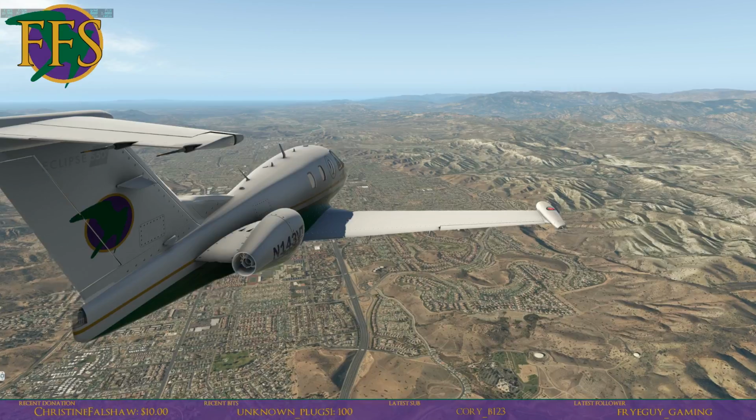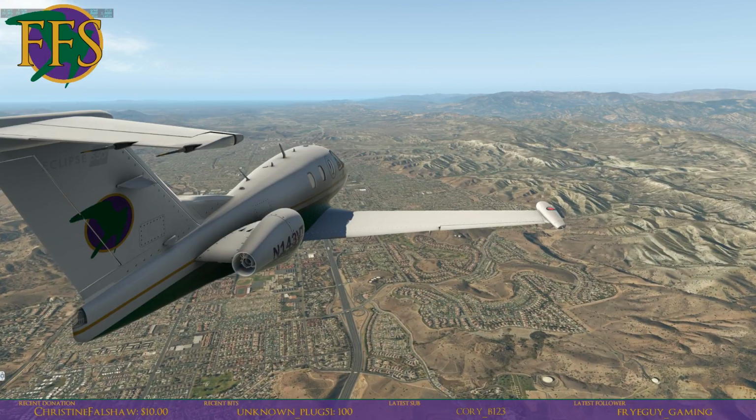One Papa after Palm Springs turns left, heading 260, John Victor 388.